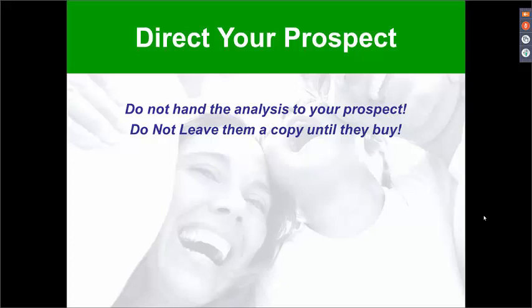Just move forward while the iron is hot. Do not hand the analysis to your prospect when you show up. Do not leave them a copy until they buy the product. Why would I say that? Well, if you hand the analysis to the client, they have control of the analysis. That's one of the reasons we came up with the slideshow, was to kind of get away from that.